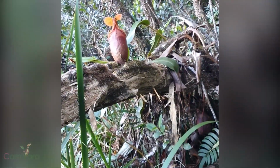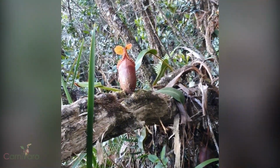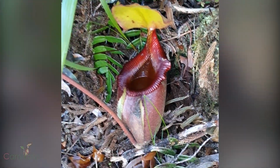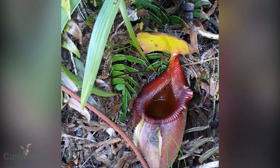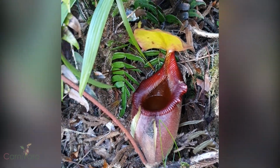Do you know what, guys? I've been growing Villosas and all the other Nepenthes in my greenhouse for years now. And believe me, they never made me as happy as what I see here. Never. It's never the same feeling as when you can see them in the wild. So that makes me feel like all my connection is for nothing.